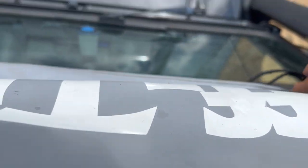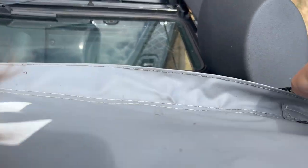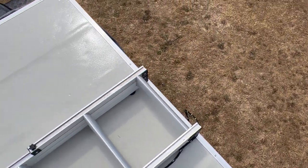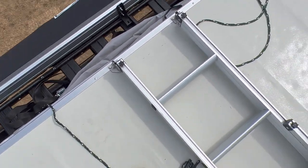It's easier if you just lift up the edges. There we go. Straight to the end. And then that's it. And then just pull off the corners. Yeah, just pull off the corners. And then just let that fall down. And then this is your tent.